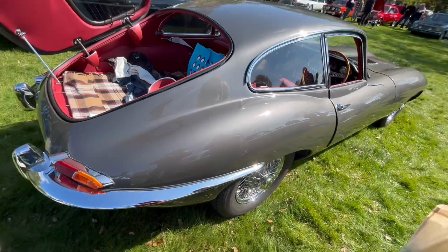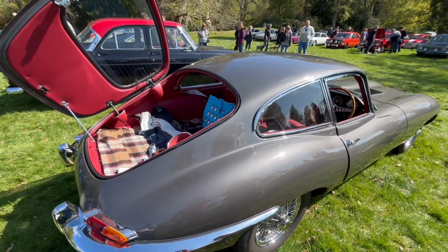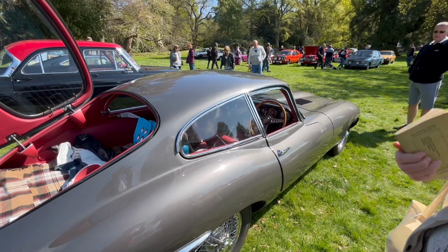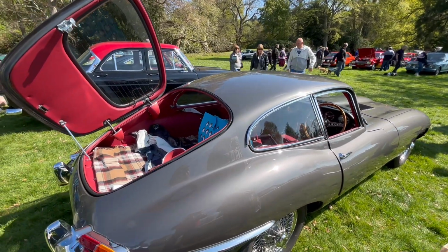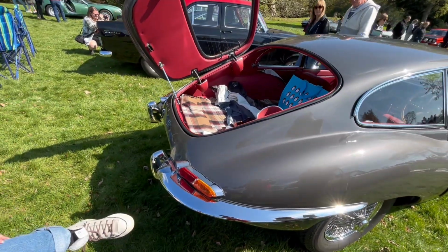I keep saying it all day. Hasn't inflation come and kicked us in the butt? It does, hasn't it? Wow. Have you seen all the buttons in there? And the switches? That was a Jag way, a row of switches in the front, wasn't it? Oh, yeah. Was their sort of signature dashboard, wasn't it?